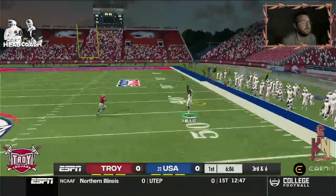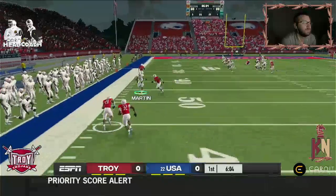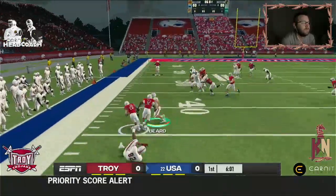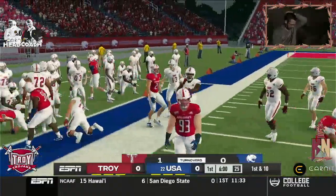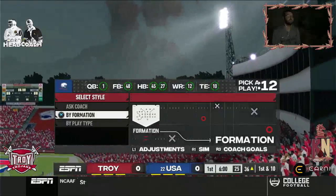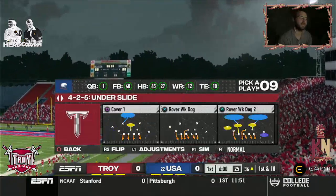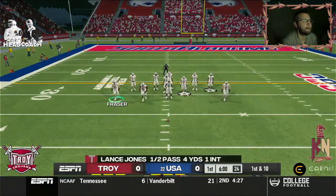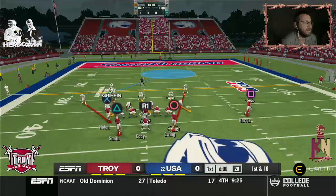Wants it all. Going deep. Picked off by the senior. What? It looked like the pass was sailing out of reach, but he just climbed the ladder and made a spectacular interception. It's 1st and 10, ball on the 36-yard line.